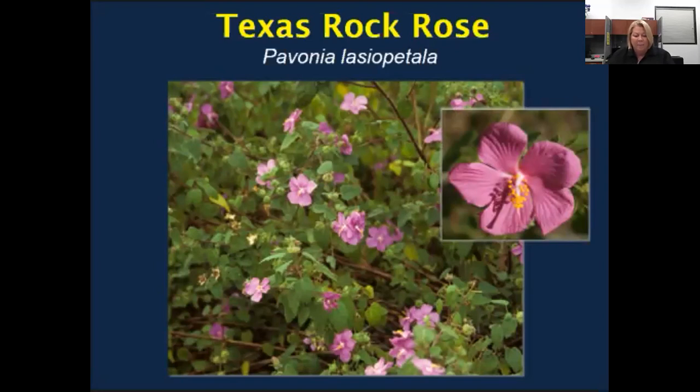Anyways, it blooms spring through fall, grows in sun to part shade, protect the plants with a layer of mulch in the winter.